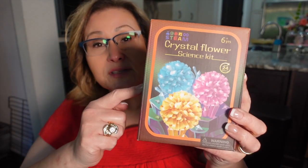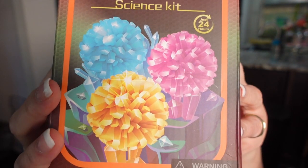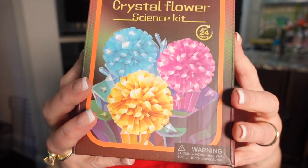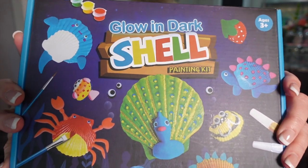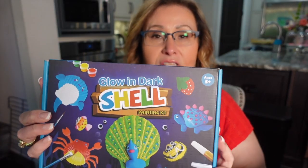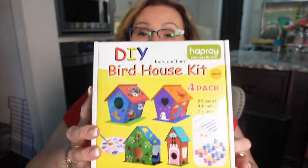Here's a crystal kit. You can grow your own crystals within 24 hours, and it helps them to explore science. So this is a crystal flower kit. I have too many gifts here. Well, they're all falling. The other thing I got was a really cool, fun project for them to do. It's a glow-in-the-dark shell kit. Here's another gift we got for the children. It's a do-it-yourself birdhouse kit.